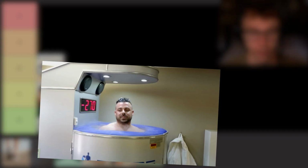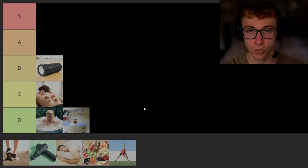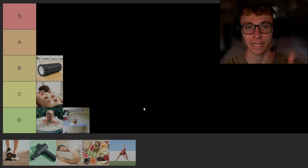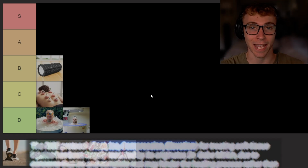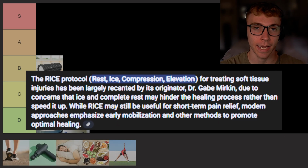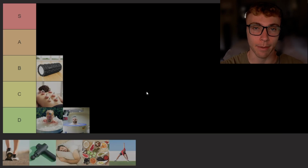Next up here is going to be cryotherapy. I'm going to have to put this in D tier again for the exact same reasons. It's going to reduce inflammation, which actually isn't beneficial to the recovery process. If you are familiar with the RICE protocol, which is rest, ice, compress, and elevate, the person who invented that actually recanted their statement saying it was beneficial and said that ice actually isn't beneficial. So if you are trying to recover, stop using ice.